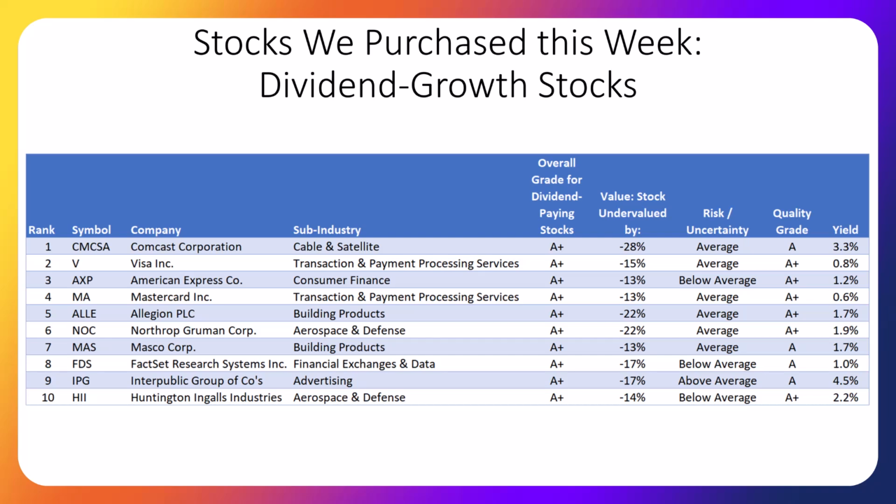This table on this slide includes the company's sub-industry, how undervalued they are according to our research, their risk rating, quality grade, and dividend yield. The most undervalued stocks this week appear to be Comcast, Allegiant, Northrop Grumman, FactSet, and Interpublic. Remember, all these stocks pay a dividend and have recently increased their dividends, and our methodology used here indicates they are likely to continue to raise dividends. Therefore, this is a dividend growth strategy. The stocks with the highest yields are, in order, Interpublic and Comcast.